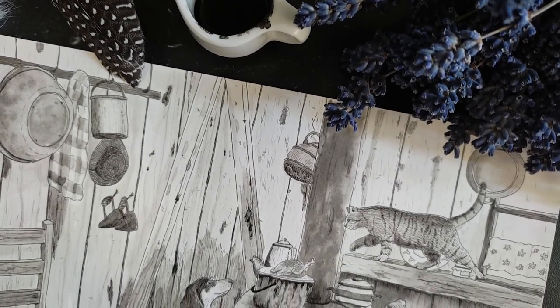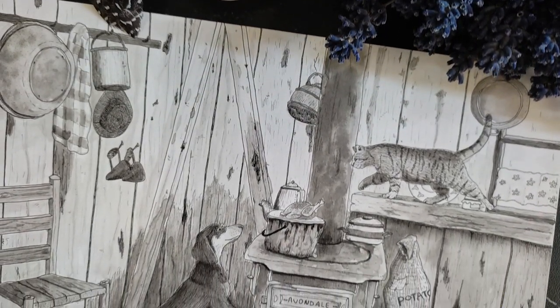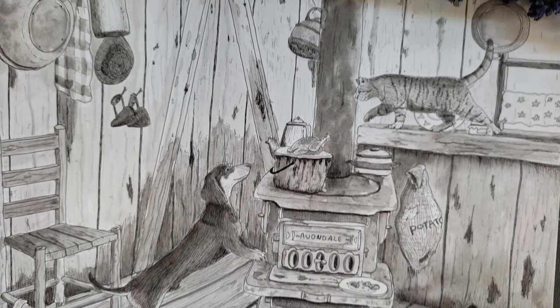The illustration is ready. How do you think it turned out? I'm very satisfied with it.